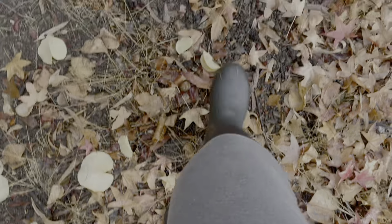Okay, let's go test these babies out in some wet, muddy conditions. Okay, oh, there's water on me right now. Okay, I just went up a hill, and you can kind of see the conditions this is in. It is wet leaves, it is mud, it is dirt, and these have great traction. I feel very solid. My ankles are very, very sturdy. They're not twisty at all, because this is so solid.